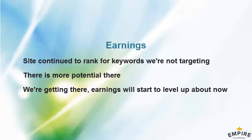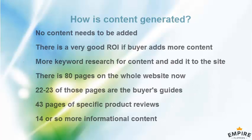It's interesting to see the site continue to rank for some keywords that we weren't necessarily targeting, keywords that I thought it shouldn't rank for, as in there are a few keywords creeping up on our radar that will be more related e-commerce ranking sites for that in the top 10 for Google. So there is more potential there, but I think we're getting there. There's probably a little bit more upside left for a buyer to pick up, but I think it should start to level out about now. Gotcha. How much content is added to the site, and how much needs to be added monthly by the new buyer? No content needs to be added.